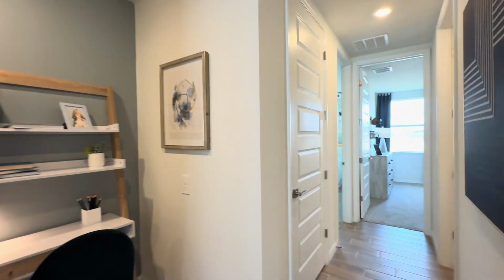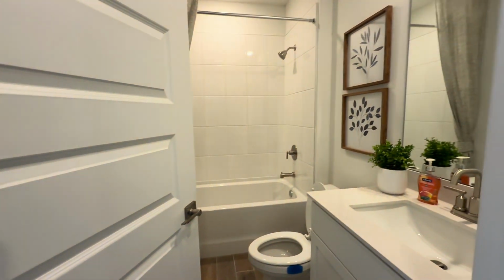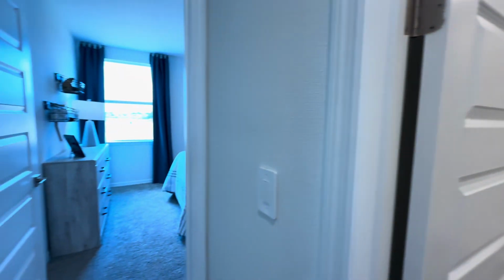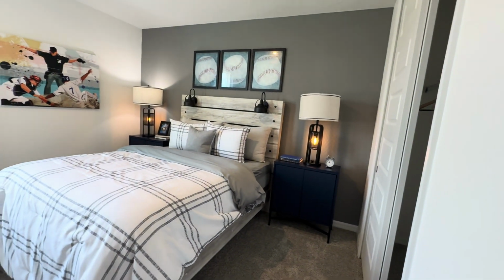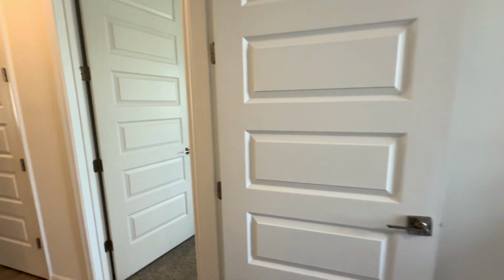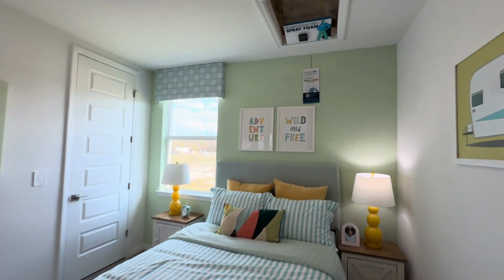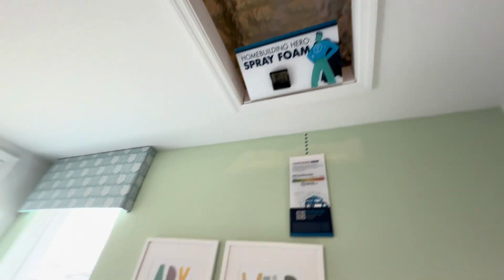Heading back this way, you've got a closet, full bathroom, tub shower combination. I love it when construction guys get in my video. And then a big bedroom here, closet to the right. Now this is where I mentioned earlier the spray foam for the attic access.